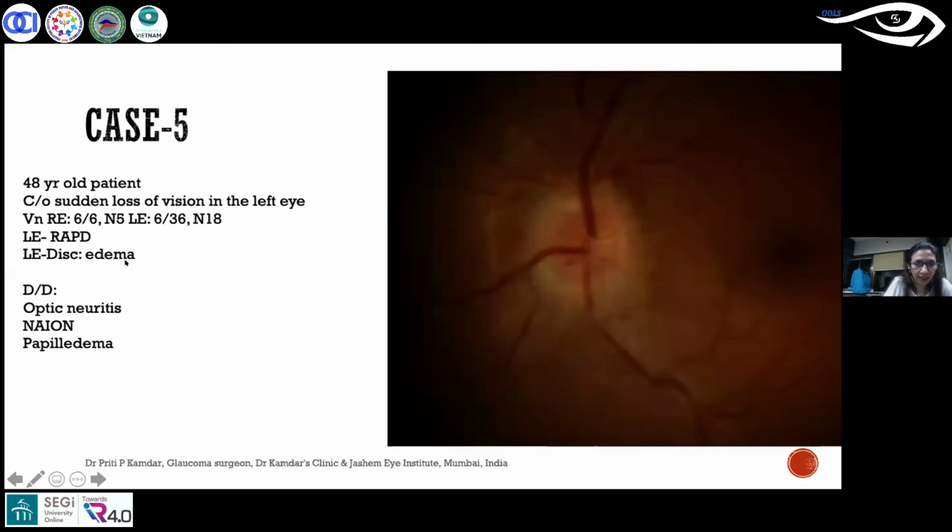This is the disc, and all of you will agree that there is an edema. The nerve is swollen, it's edematous. Now what is the differential diagnosis of an edematous nerve? It can be papilledema, it can be non-arteritic ischemic optic neuropathy, or it can be optic neuritis. In this case, it was not bilateral, and that is why I am saying it is not papilledema.